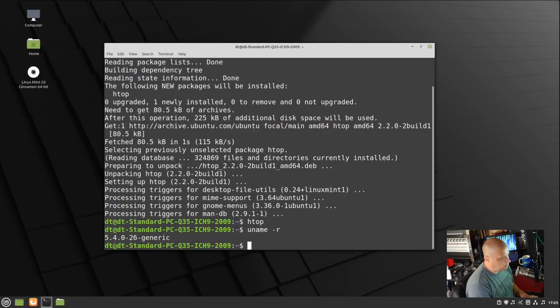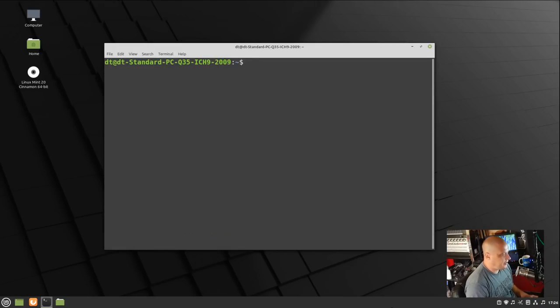We are kernel 5.4.0-26. Now let me clear the screen and I'm going to run snap list. Now snaps are not installed on Linux Mint. That is nothing new. They actually removed snaps from being installed by default a couple of years back. But now the big controversy with this latest release of Linux Mint 20 is they've actually removed the ability to install snapd, which allows you to then install snap packages in Linux Mint. Well, they just put a minor obstacle in the way.